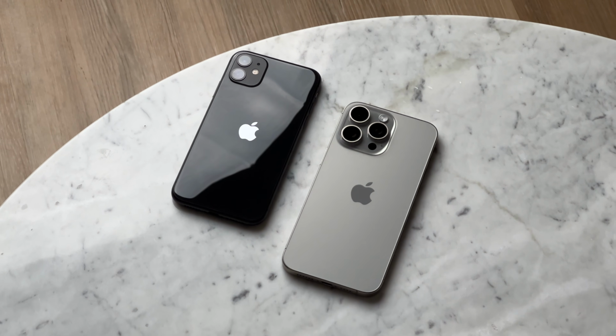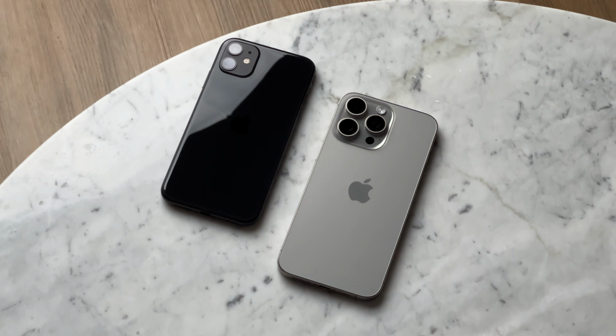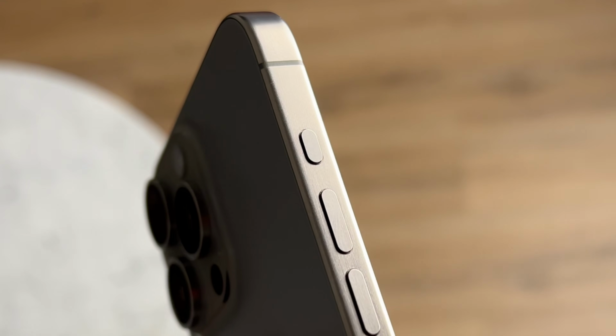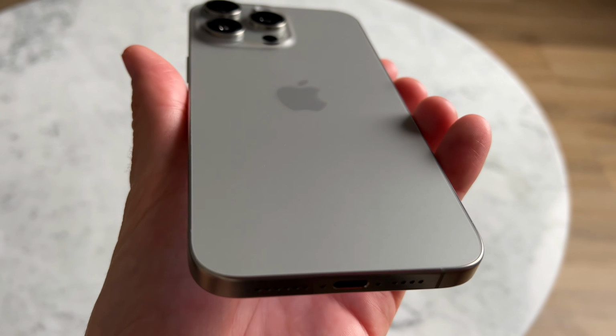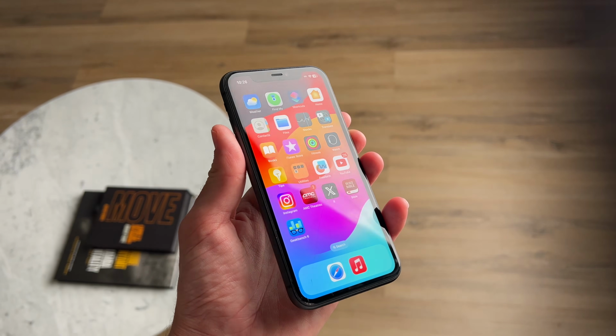Another thing that can't be overlooked is the overall build quality of the 15 Pro Max being far superior to the 11. You get aerospace grade titanium on the frame of the device, ceramic shield on the front, and a textured matte glass on the back. Whereas on the 11, you get an aluminum frame and front and back glass.